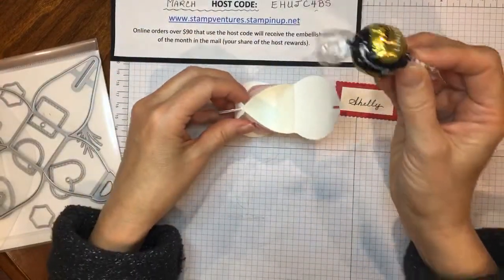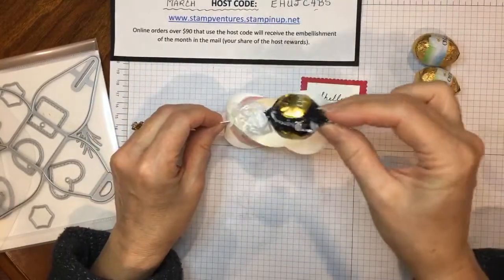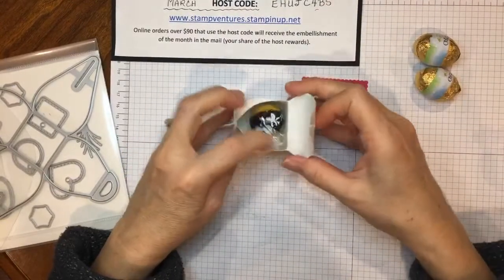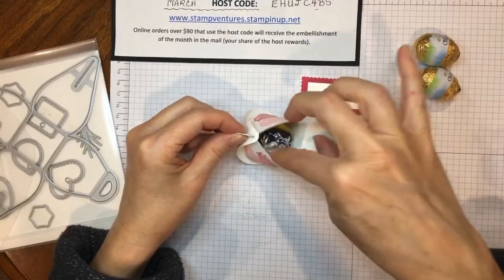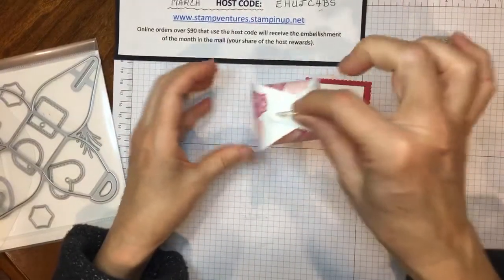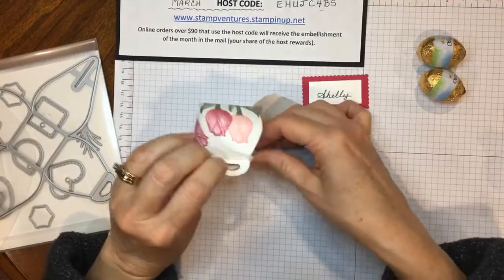So if you love the Lindor chocolates like me and my sister Shelly, she loves them too, that's what I should put in hers. One of these big round Lindors fits quite nicely too. You have to kind of tuck in the bit of the acetate that covers the candy, but it fits perfectly in there too. So that's another thing that works quite well.